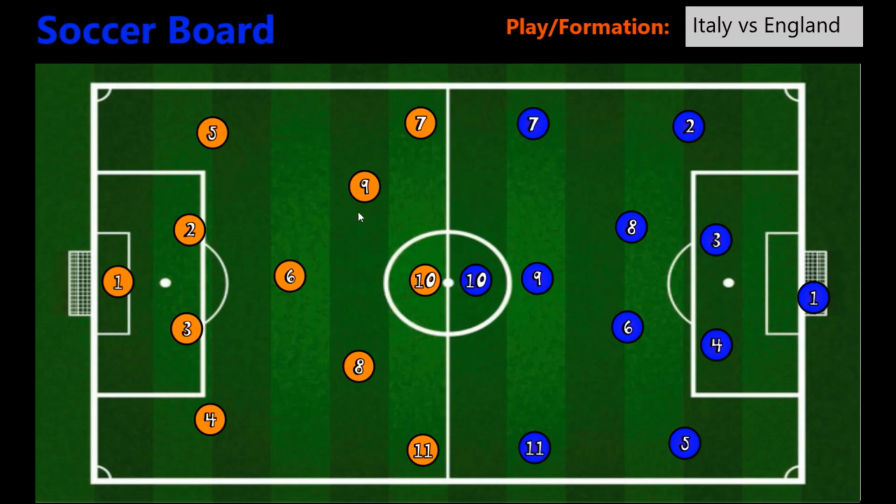On left wing, they will be having Insigne. On right wing, they will be having Chiesa, who has scored 2 goals. Very good player. And striker will be Ciro Immobile.